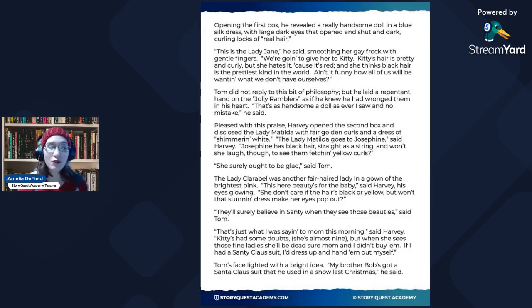Pleased with this praise, Harvey opened the second box and disclosed the Lady Matilda with fair golden curls and a dress of shimmering white. "The Lady Matilda goes to Josephine," said Harvey. "Josephine has black hair straight as a string, and won't she laugh, though, to see them fetching yellow curls?" "She surely ought to be glad," said Tom. The Lady Clarabelle was another fair-haired lady in a gown of brightest pink. "And this here beauty's for the baby," said Harvey, his eyes aglowing. "She don't care if the hair's black or yellow, but won't this stunning dress make her eyes pop out?" "They'll surely believe in Santa when they see these beauties," said Tom.